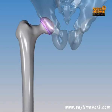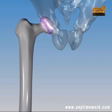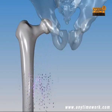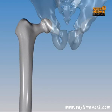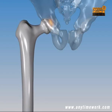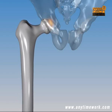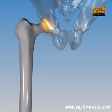If the stress on the joint is too high, articular cartilage degenerates and is worn away, leaving the bones to rub against each other. This can cause inflammation, pain, swelling, stiffness, muscle weakness, and progressive loss of mobility. The condition is known as arthritis and affects a large percentage of people over 50.